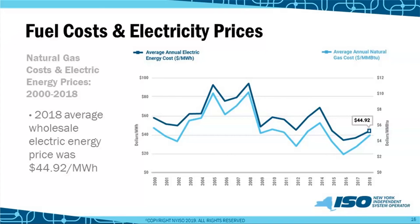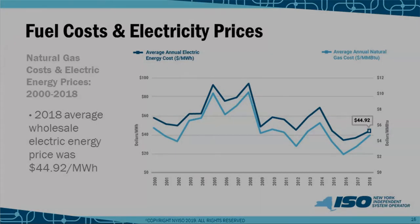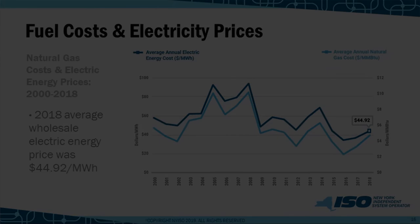And you can see the impact and the correlation in this chart between energy prices and natural gas prices, reflecting that natural gas still is predominantly the marginal unit within New York.